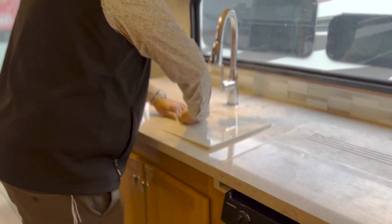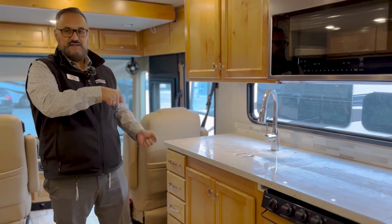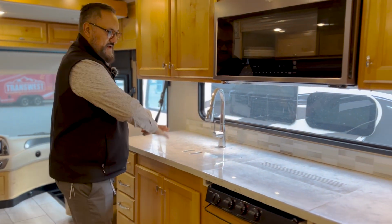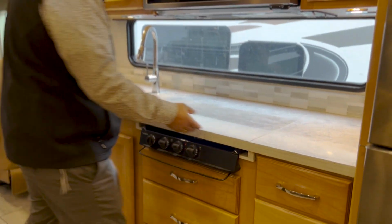So if you are going to cook lasagna and you've got that big rectangular pan, it's very easy to get it in there. There's nothing stopping it from being able to get cleaned in that nice big sink. Now this is going to be a gas stove.